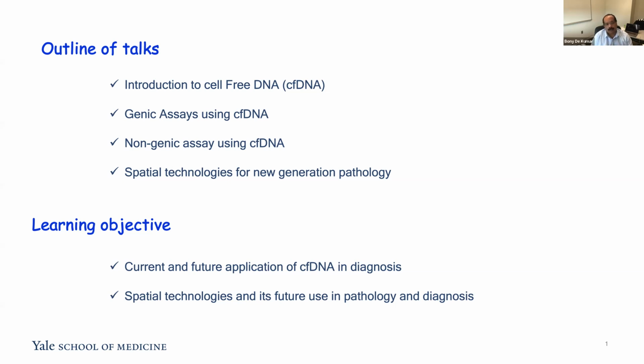Then I will be ending my talk with spatial technologies for new generation pathology. We are going to see a lot of change in the spatial technologies, especially in this year, 2023. I'm going to give you a glimpse of what's going to be available in this area. The basic learning objective for this talk is to have a bird's eye view of current and future applications of cell-free DNA in diagnosis. And also we will be learning about spatial technology and how the future of this technology is going to shape up for pathology as well as diagnosis.